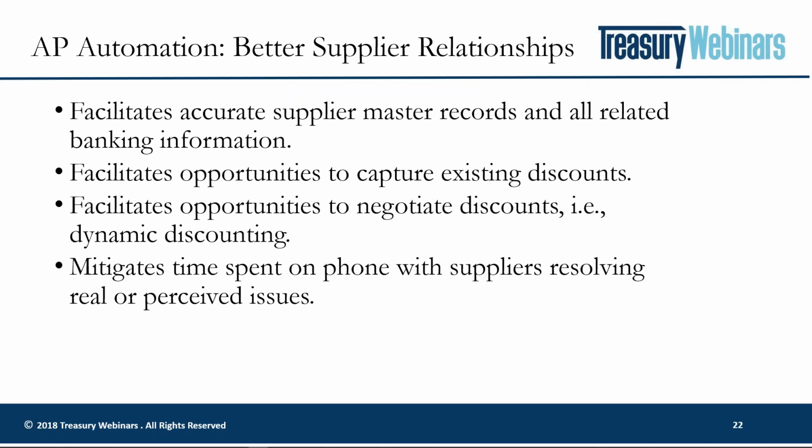And you need to also, in addition to collaborating internally with accounts payable, make sure you're on the same page with procurement, understand what's in those contracts. Sometimes you can put things in contracts like payments will be made electronically. So sometimes you can do those things as well. And then the quicker you can process those invoices, it facilitates opportunities to negotiate discounts. And then we've talked about this a lot, but this is really a hidden one that I hadn't really seen until the last year or so: it mitigates time spent on the phone with suppliers, resolving real or perceived issues.